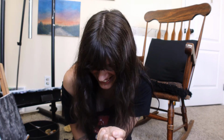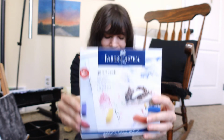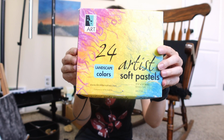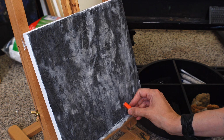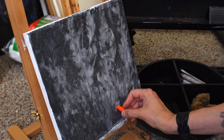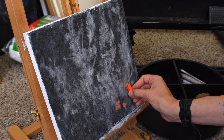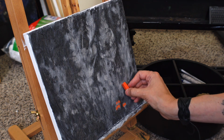So, pastel. I've got these pastels and these pastels. I guess this is going to turn into an impressionistic situation. So I ended up landing on depicting some globe mallow. They've got these really bright flowers that I thought would translate well onto the canvas.